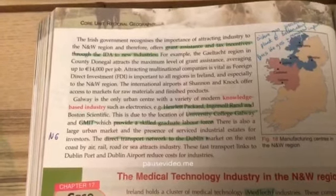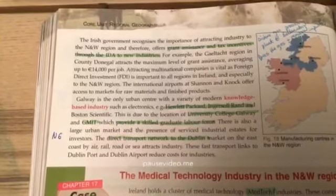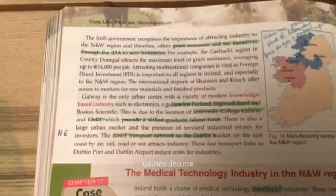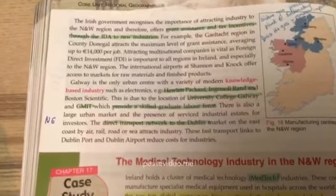Foreign direct investment is heavily relied upon here in Ireland. And with our low corporate tax rate of 12.5%, we do tend to get lots of companies investing here. The airports at Shannon and Knock as well offer global access to markets for raw materials and finished products. Galway is kind of the exception to the rule in the North and West in that it's a city, it's a big urban centre and has a variety of industry.